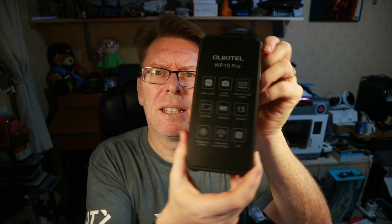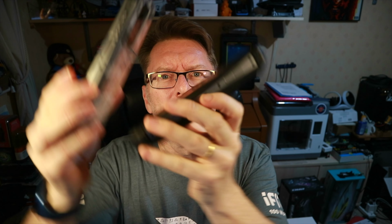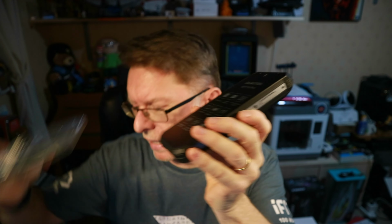And look at this. Can you just see? Let me show you compared to this guy. This was the previous fat boy. It is now much fatter. Why is this? Why does it weigh about the same as a house brick? I can't even get my hand around it properly. 22,000 mAh battery in this. That's kind of insane.